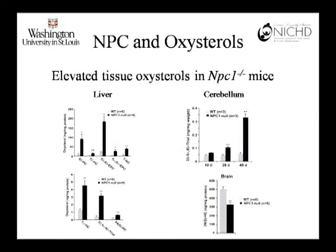Now this work is not my work. This is work that was done by Dan Ori at Washington University together with Denny Porter from the National Institutes of Health.